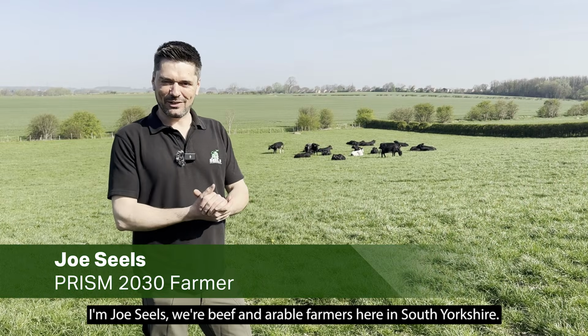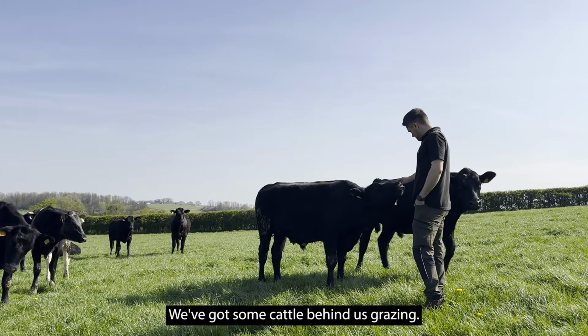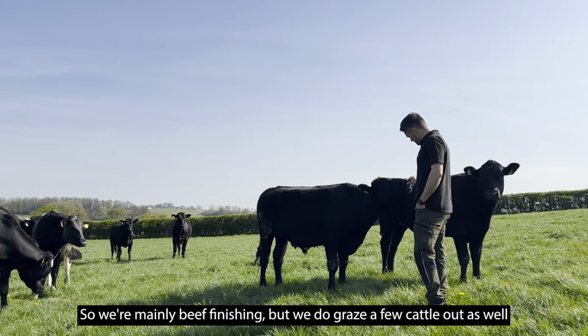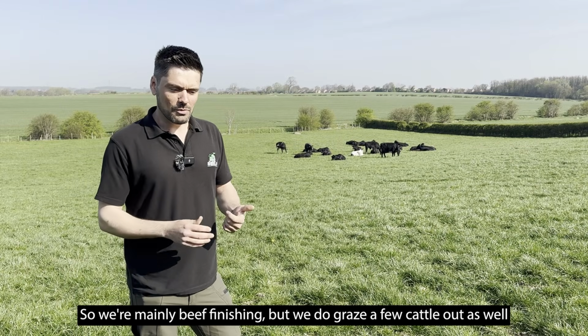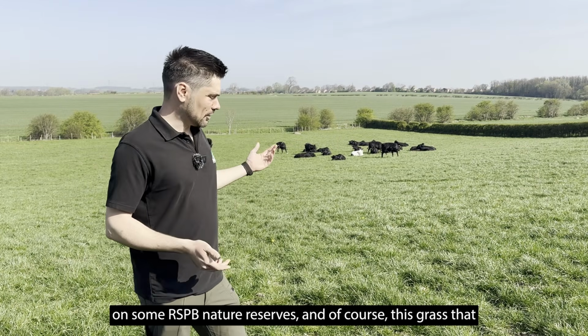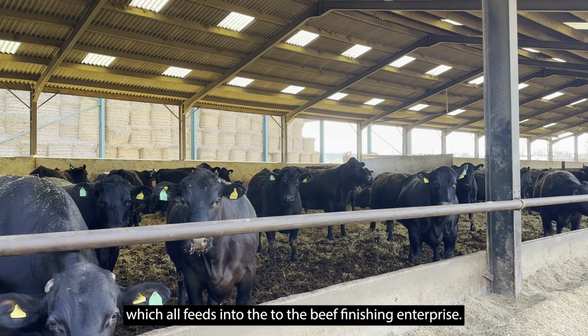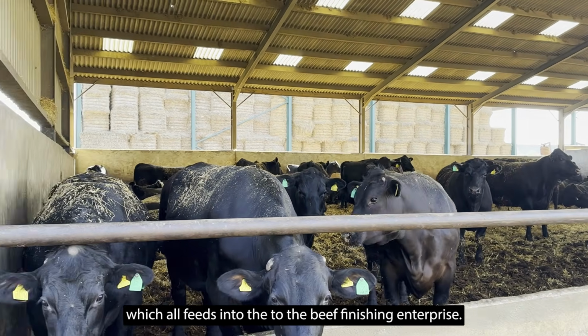I'm Joe Seels. We're beef and arable farmers here in South Yorkshire. We've got some cattle behind us grazing. So we're mainly beef finishing, but we do graze a few cattle out as well on some RSPB nature reserves and of course this grass that we've got around the farm here. We've got an arable side as well, which all feeds into the beef finishing enterprise.